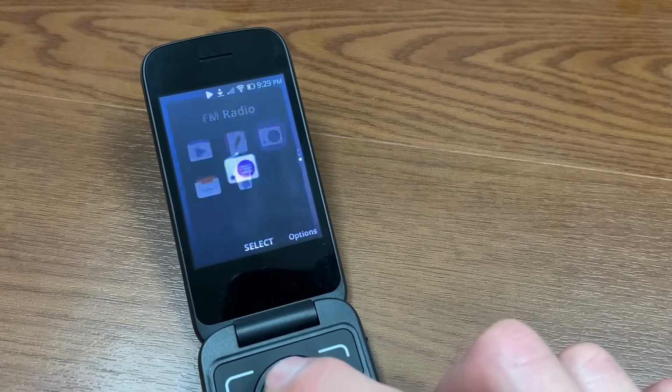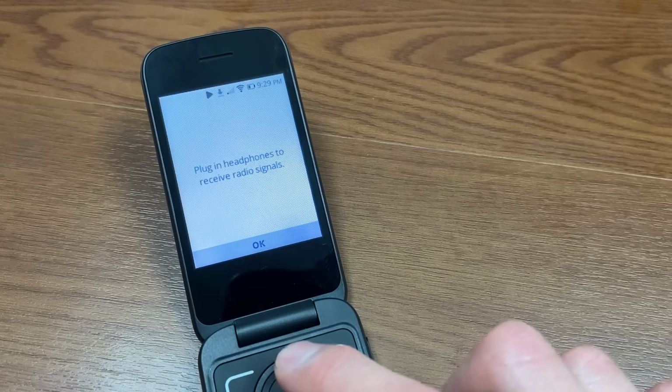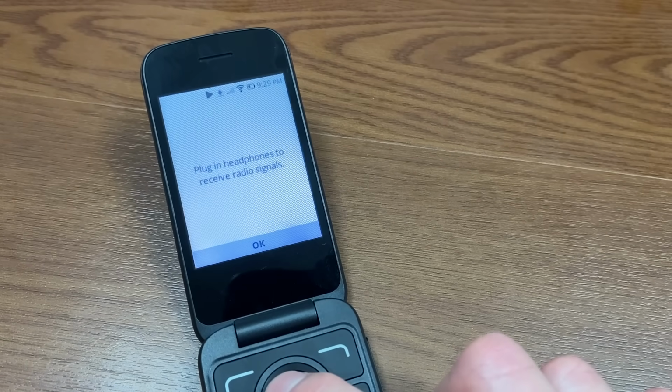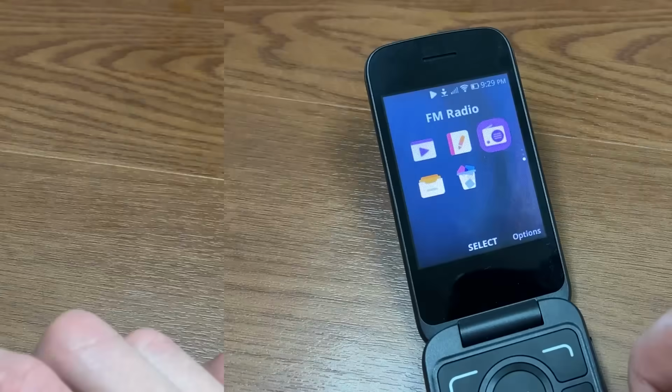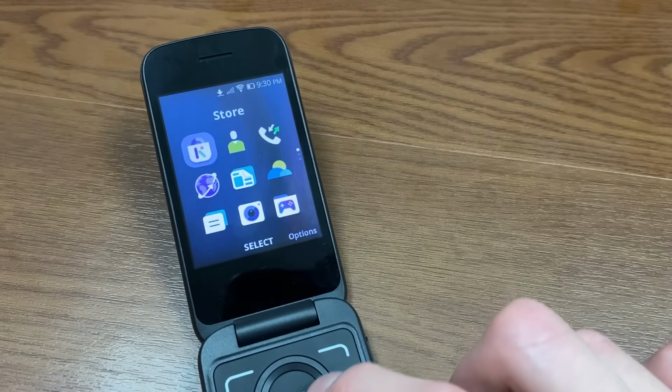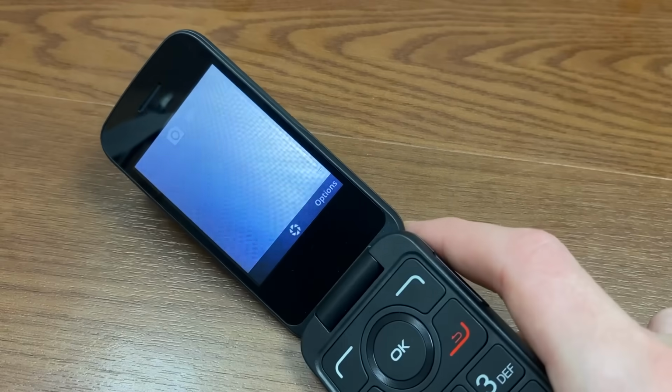FM radio. Oh my gosh, it's been a while since I've seen a phone that had an FM radio. I won't be able to do this because obviously there's going to be copyrighted music playing. Oh, and you have to plug in headphones anyway, but that is pretty cool. I know you guys probably want to see how the camera looks, so let's try that out. So there's only one camera, obviously, on the back.